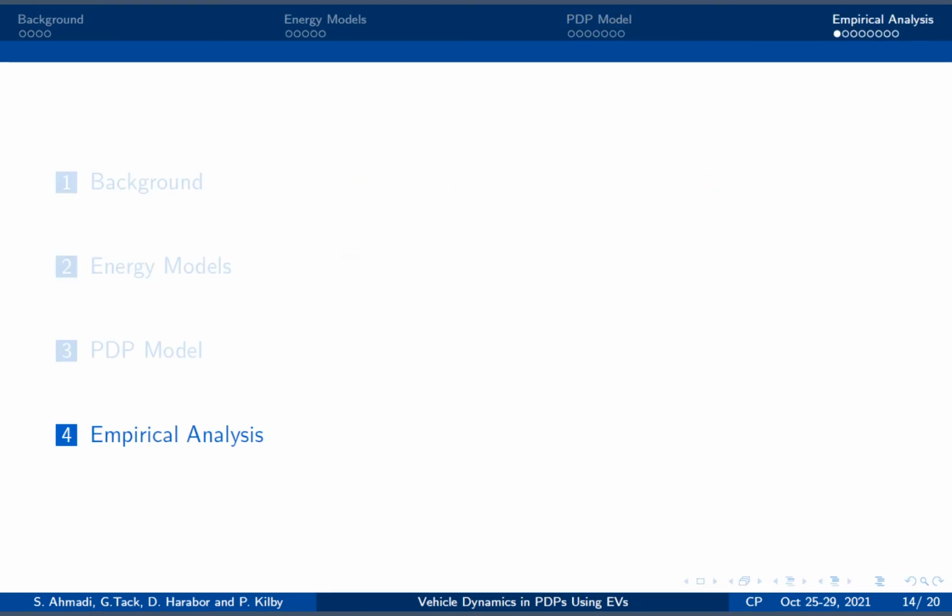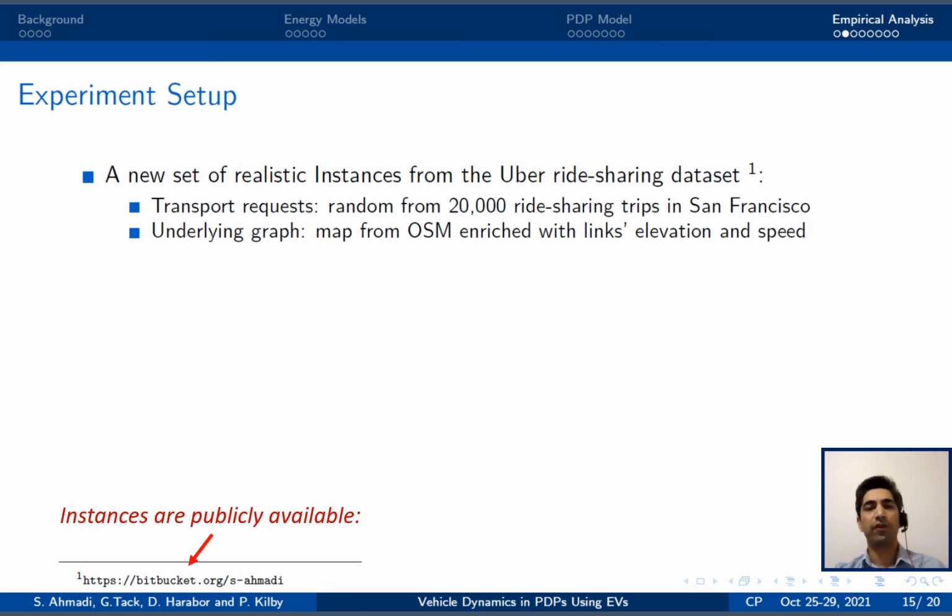I now explain experimental results for the PDP model of this study. Benchmark setup. As none of the existing benchmark cases was complete enough to be used in our complete energy-based PDP model, we designed a set of realistic instances with all the required energy measures. We used the GPS traces from the Uber ride-sharing dataset to extract random trips.